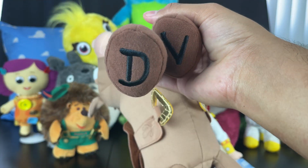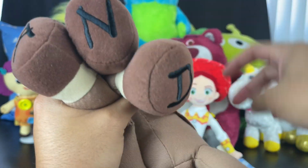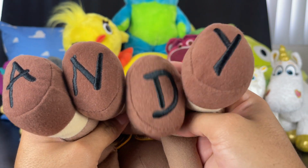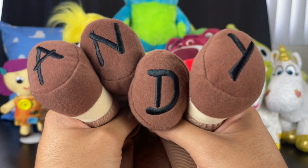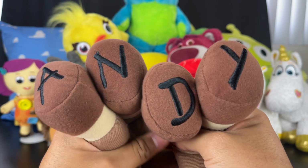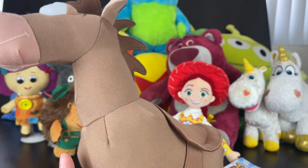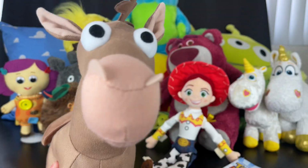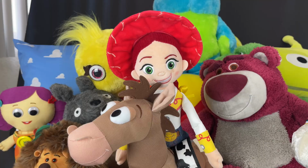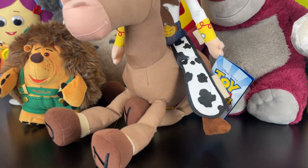Here on the bottom, if you arrange the bottom of the shoes, we have Andy. So you can see there's Andy, which is great. How would they do Bonnie? It wouldn't make sense. I'm glad Andy fits for his feet here. Looks really awesome. So I really appreciate that. What's really great about this Bullseye is Bullseye scales with Jessie. So this is a really nice pairing to have the Jessie with this Bullseye. Jessie scales really nice with this Bullseye plush. Really nice. I love them together.